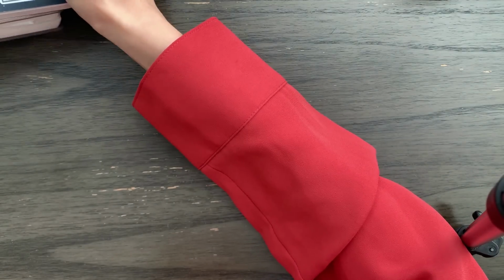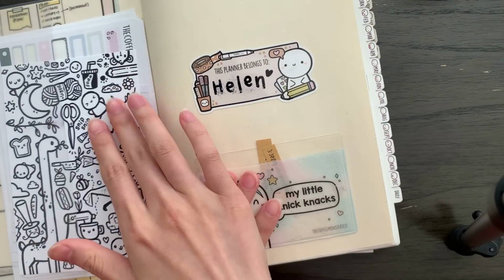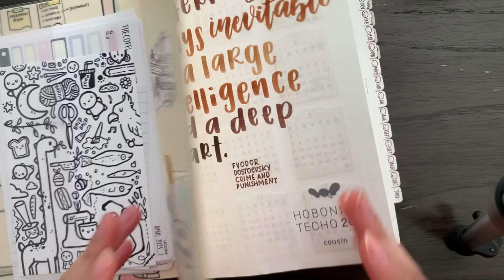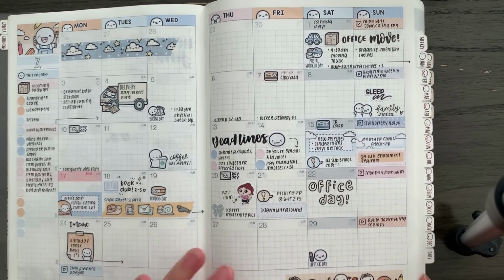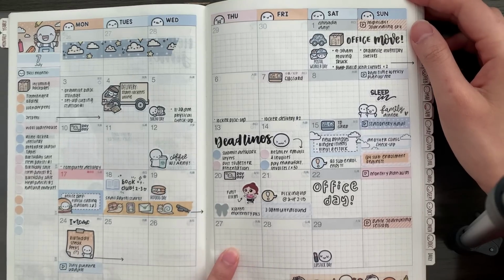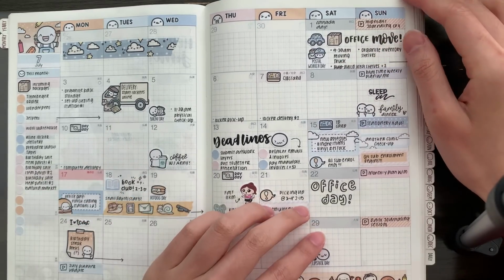Okay, next up I will show my Hobonichi Cousin. Oh yes, super excited about this card. This was the monthly section, which I did a plan with me on. Still need to fill out a few more things, but I really like how this turned out. And as you can see, these were my office move days.